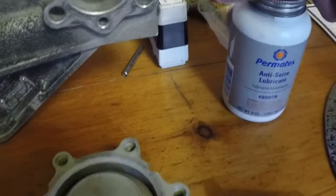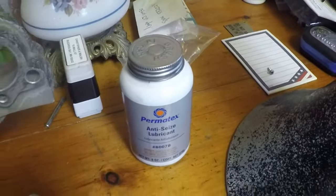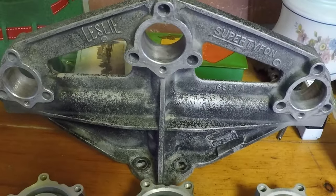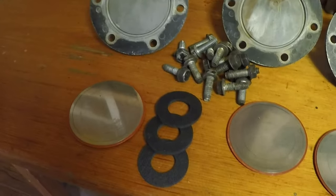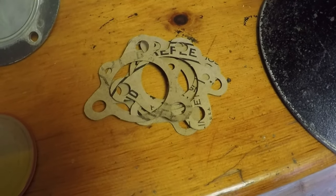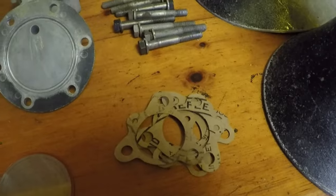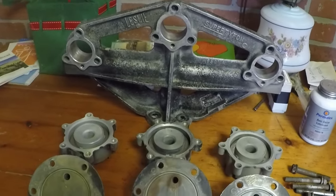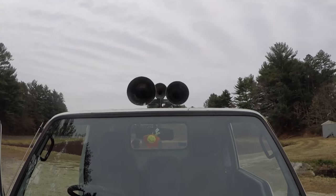Got my never seize ready to go. And put it together like it's going to live on a ship. And it's probably going to go back in underneath the truck. So do what I can do to prevent it. New donut gaskets. New bell gaskets. So there you have it. I'll show you the 44 bell when I get it back from the welder.